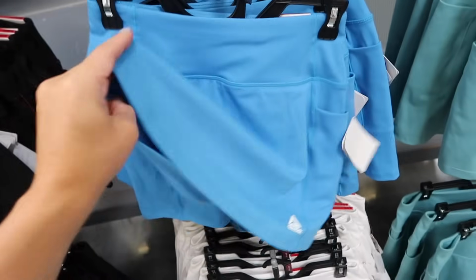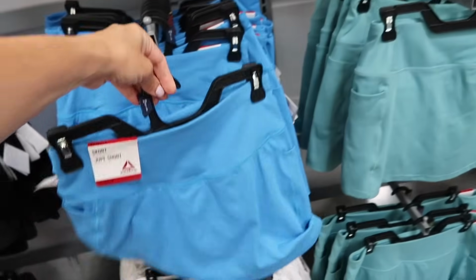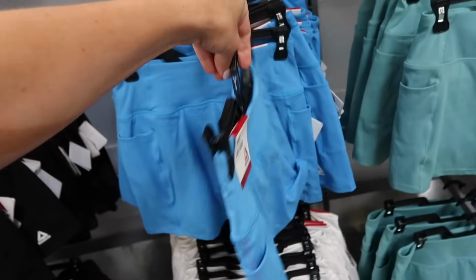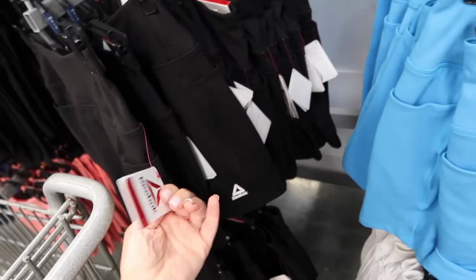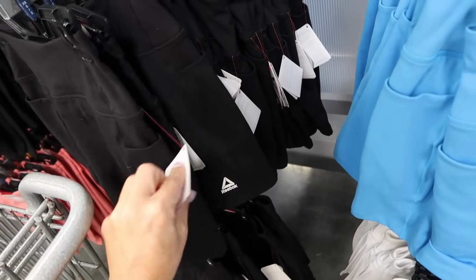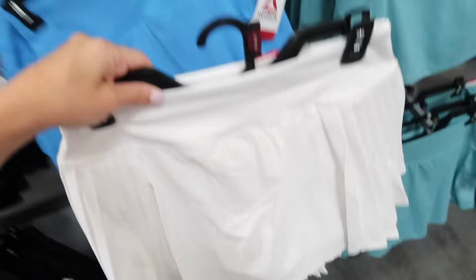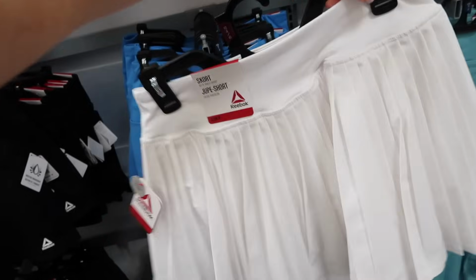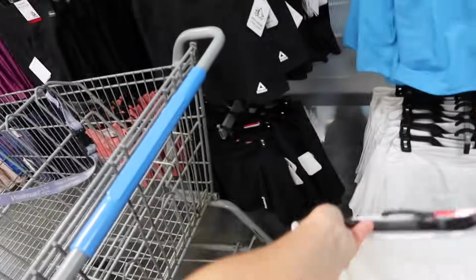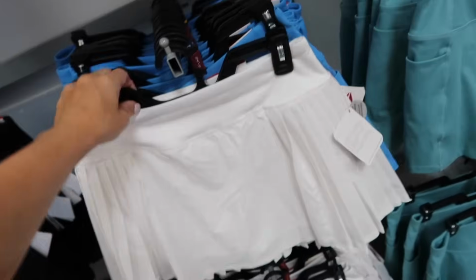And then to match they have the wrap style skirt, has the side pockets, seam fit through the back, in the blue, green, there's white and black, and they are $20. And then they also have this pleated style, the little pleats to windbreaker material. Just white and black in these two, and they are $22.